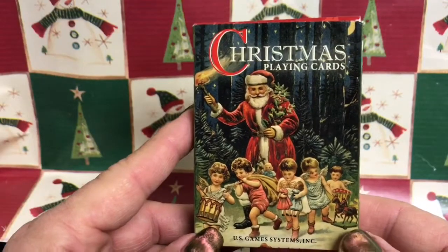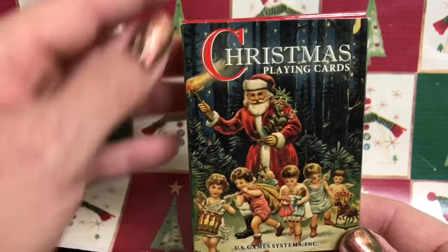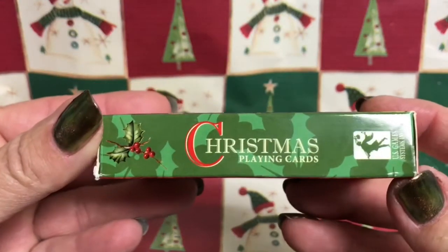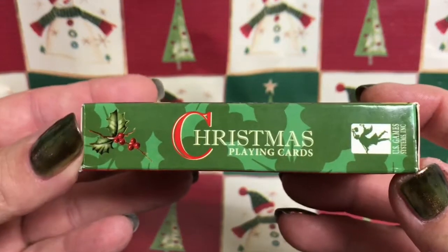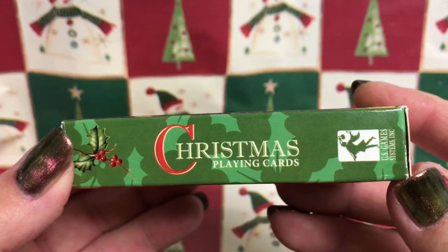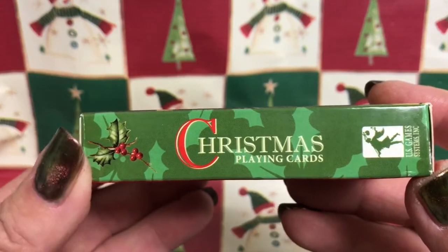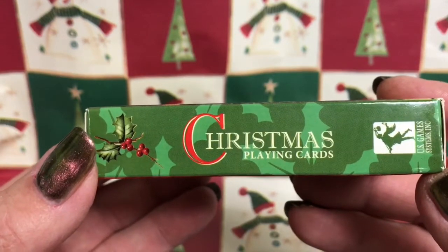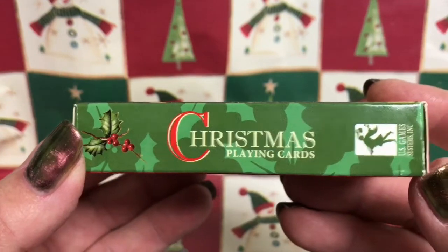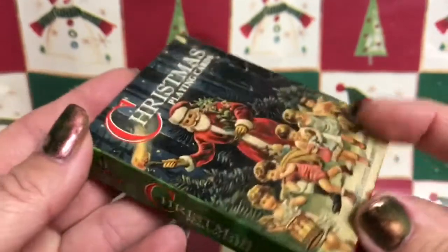A deck of Christmas playing cards. Now they're not tarot cards per se, they're not Lenormand or a PK deck or anything like that, but you could take these cards potentially and use them for your own purposes, kind of repurpose them for divination if you wanted to. I flipped through this deck of cards, and some of the cards actually do fit with the traditional tarot meanings for that card in that suit. So anyway, this deck is from US Games.